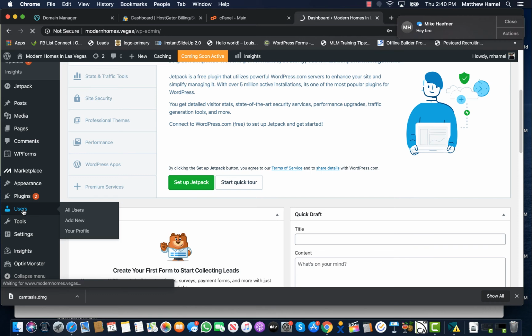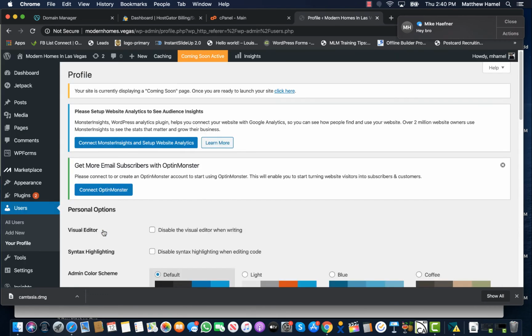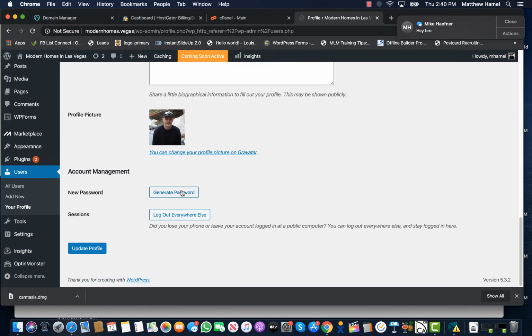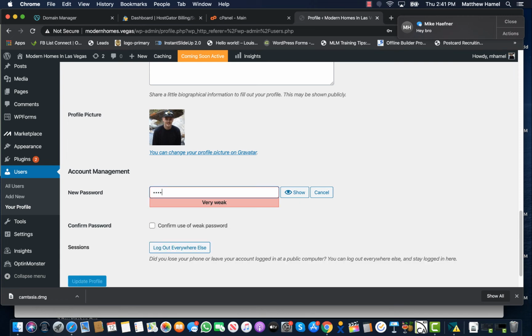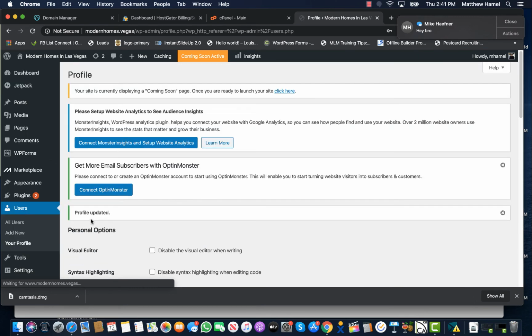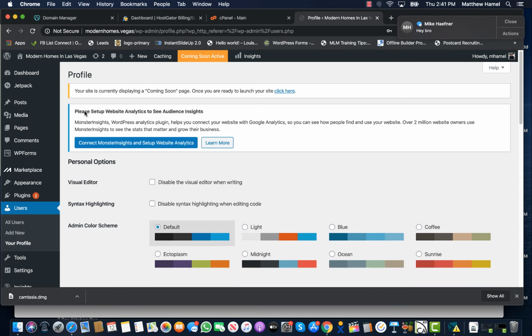So users, edit. Scroll down, where's password at? Generate password. Okay, update profile. So now I have a password that I know, that I remember. And after that, we are good to go.